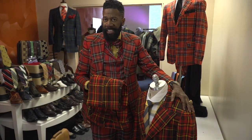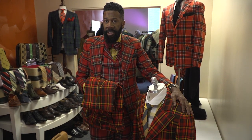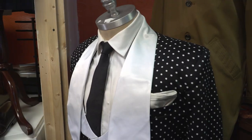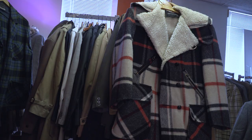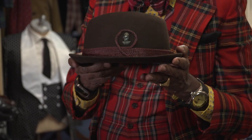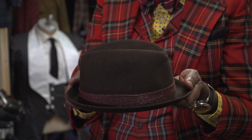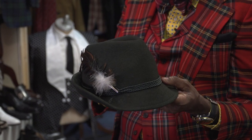I specialize in vintage suits. I probably have one of the largest selections of men's vintage suits in Michigan. My definition of vintage clothing would be clothes from the 1930s, 40s, 60s, 70s, and 80s. And when you think of the word vintage, you think of wine. It's something that's old and refined. And so for me, a vintage piece is an older piece of refined clothing that stands out, that's classic, and simply amazing.